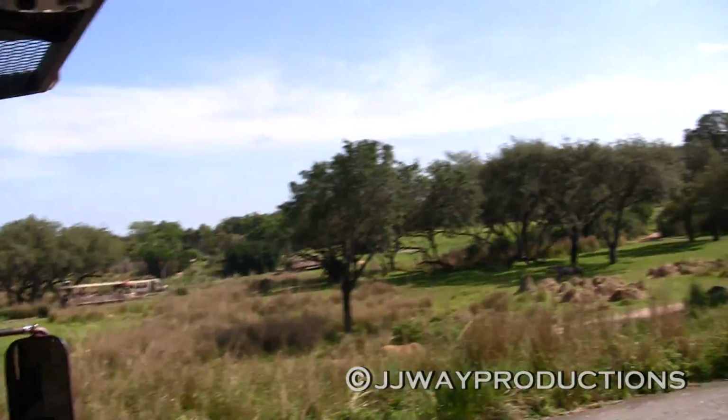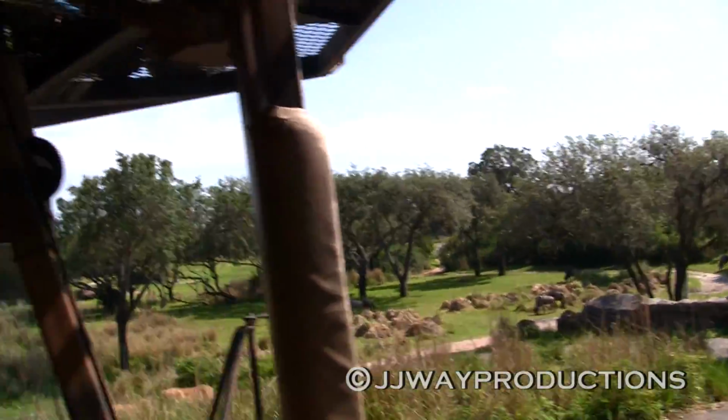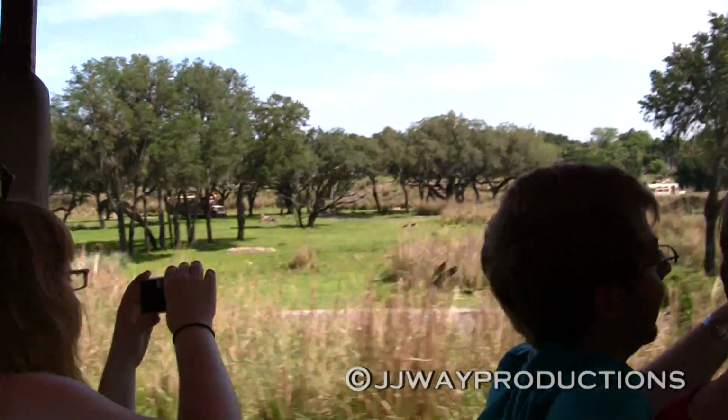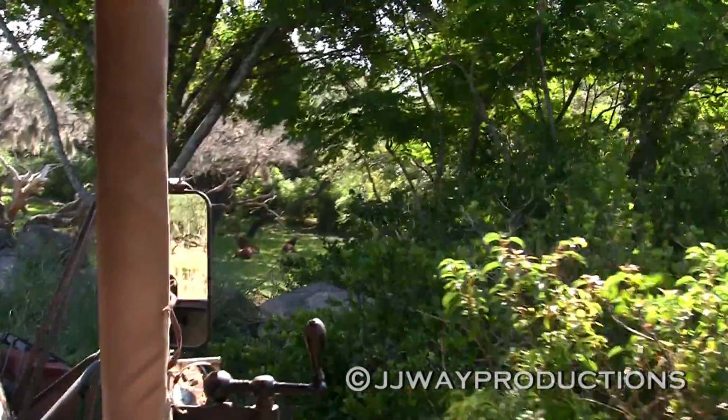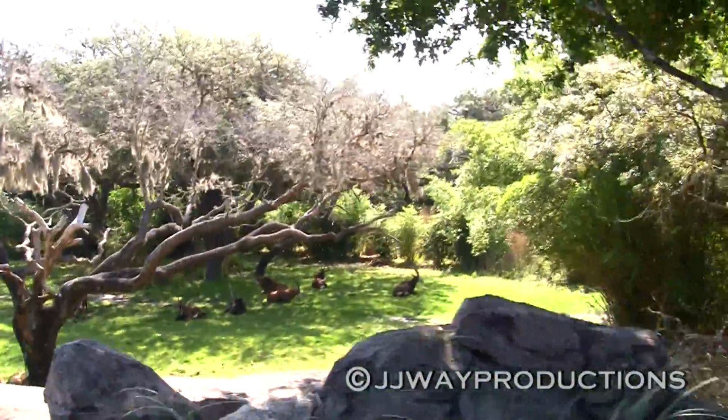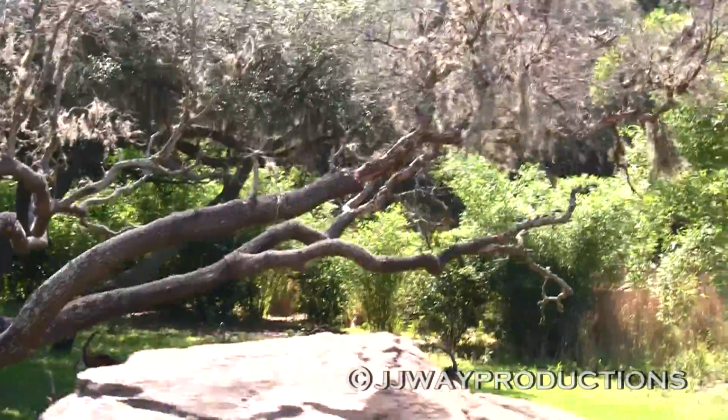And this is my favorite view of the reserve, and look at all the animals out here already. Yeah, hopefully we can get up close to some of them on our safari. Now, the first thing I see is right here on our right-hand side, the other side of this rock ledge, we've got some sable antelope. Now, sable, those are the official symbol of the Harambe Reserve.